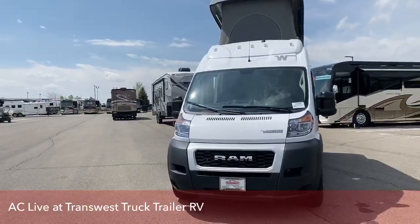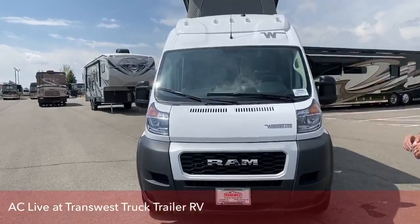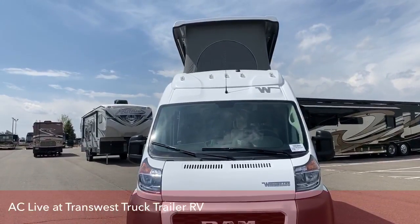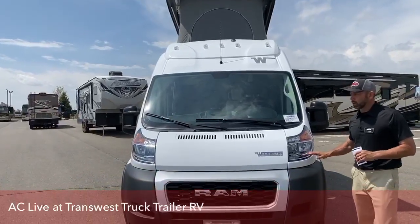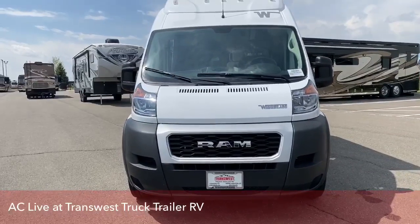As you can see from the front here, we got some marker lights up top that are really visible. Again, going back with that, one of the safest coaches. Headlights are higher than most, a little higher than the normal ones, as you can see, so you can see them from farther out if there's vehicles in front of you.